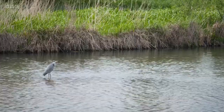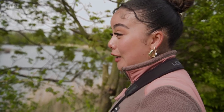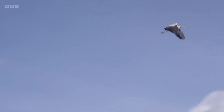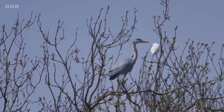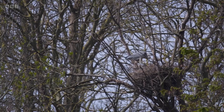You can see a grey heron. It's huge. Their wingspans are actually about 6 foot. It's bigger than me. Grey herons are a really good example of urban wildlife, and wildlife that's just easily overlooked because you can spot them at your local pond or in a river. And we're lucky enough to have our own breeding colony here at the reserve.